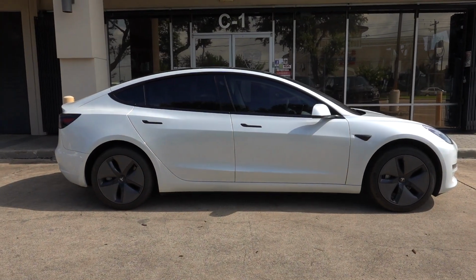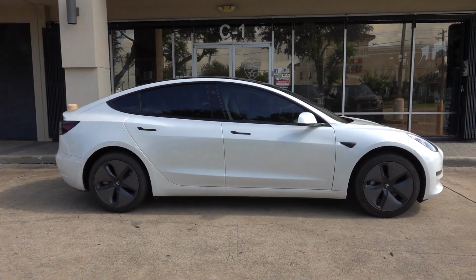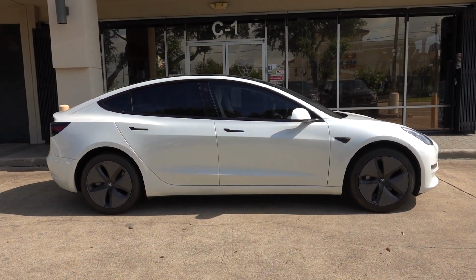And if you notice, the tint that we did on this one is a little bit darker than what we normally do. That's because this is 20%. So it gives you a little bit of extra privacy over like a 30% film.